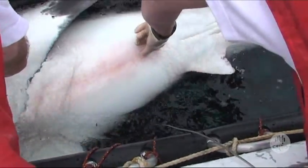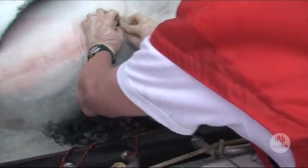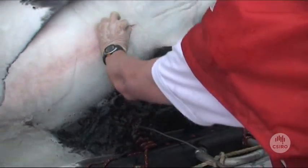The tagging process involves placing a small acoustic tag internally in the shark through a small incision, which is then sutured up.